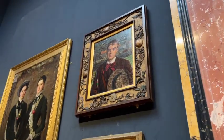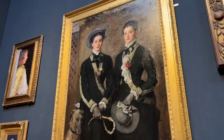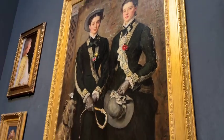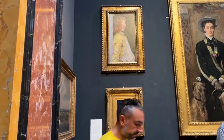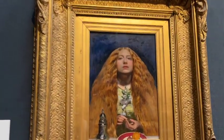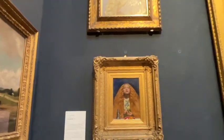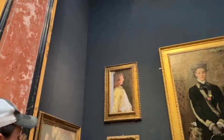William Hunt up there. Millais, John Everett Millais. It's kind of nice, actually. I wish it were hung a little bit lower. A Sargent. Very high, unfortunately, and this is a John Everett Millais. Of course, that hair looks so much redder because of the blue background. I have to go all the way back here to not get glare. It's just hung too high, unfortunately.